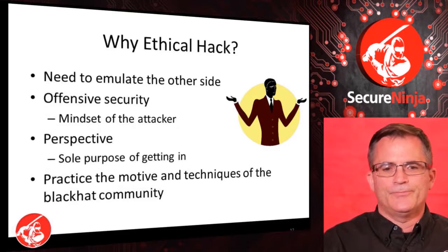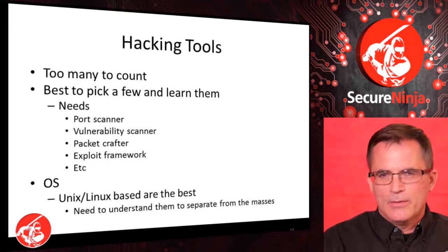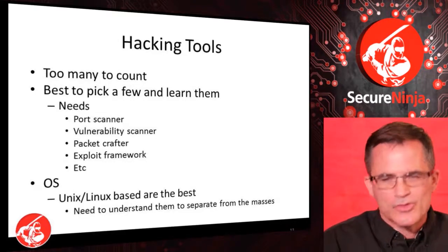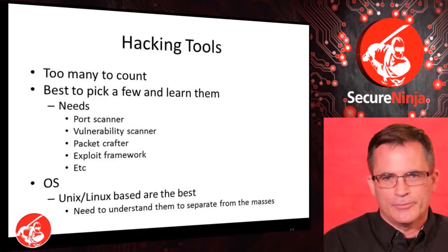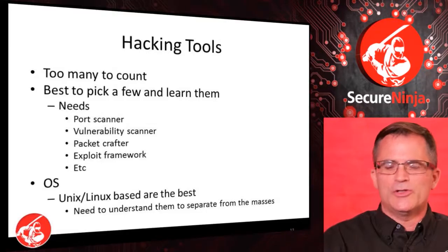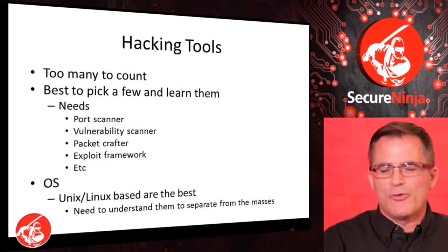So if we get into hacking tools from a red team hacking standpoint, as a red team hacker, there are too many. There are just way too many hacking tools out there. If you go to something like Certified Ethical Hacker, that's great because you go through all these tools. They teach you all these different tools. But the reality is, as a red team hacker, you're going to pick a few and learn them the best. You need to know that tool as well as you know the alphabet, how to use that tool, how to read it, those types of things.